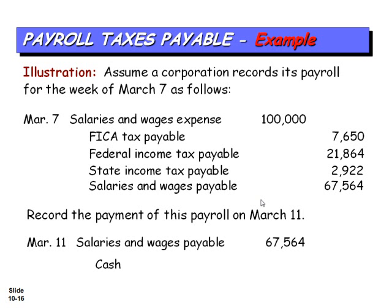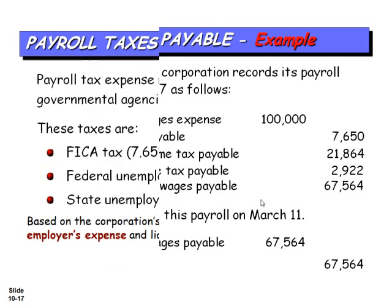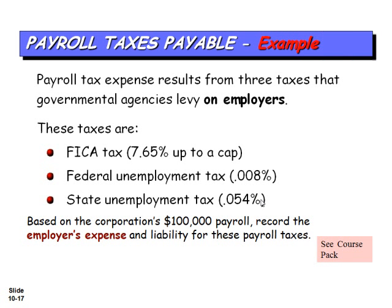And here they go. They all run to the bank and they cash their checks. And when that happens, the company will make a journal entry to clear out that payable and reduce cash. And there's usually a timing difference, and you'll always have an employee who doesn't cash his check right away. Okay, so here's the deal.